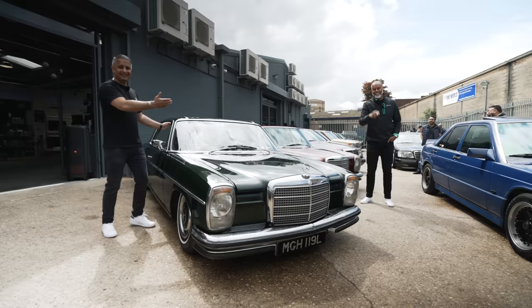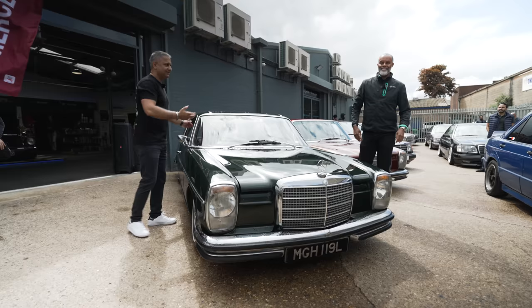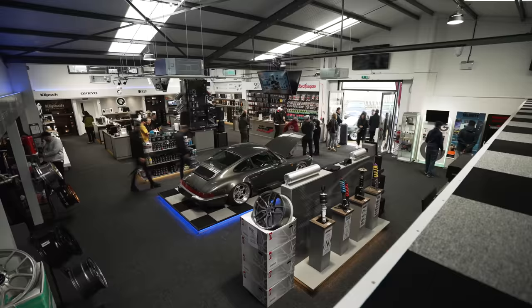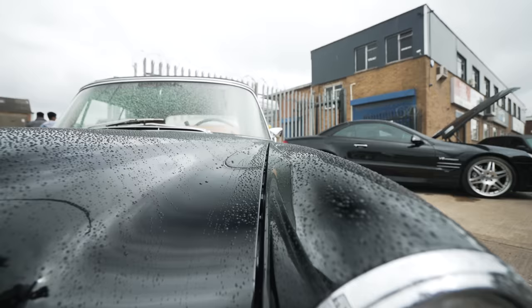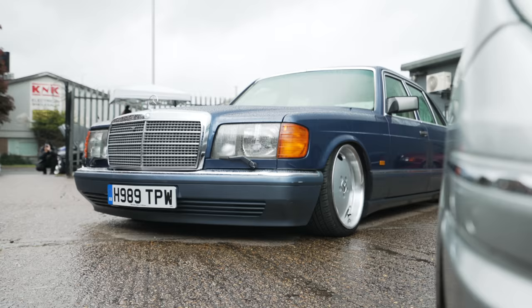There's Clive. So Clive, well done for organising this event. What a great turnout. I know the weather was hit and miss this morning, but you know what? Got to say to you, credit to you, mate. You've got all these cars here together and a nice genre of classics and new and bagged and OEM, OEM Plus. So talk to me about the Mercedes-Benz Club.